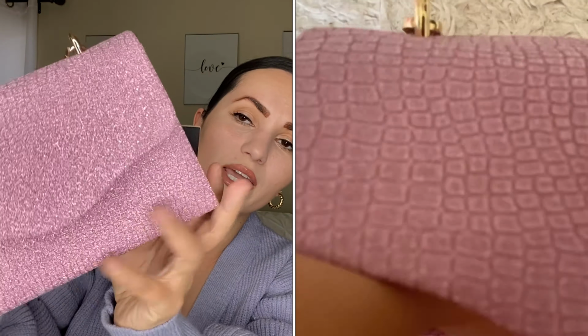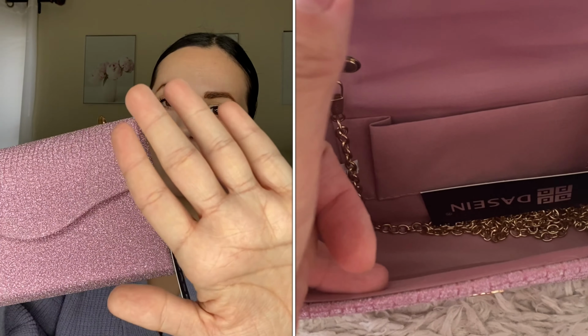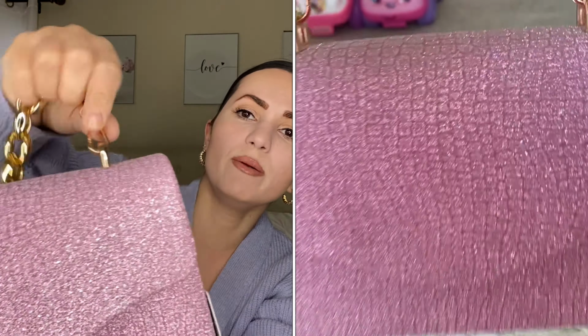So it has shimmer or glitter on it. The glitter does not come off whatsoever. It's not one of those bags where it comes off. None of it comes off. It stays on. And it's so pretty. It glistens in the sun. It's just really beautiful. You can remove this if you like.